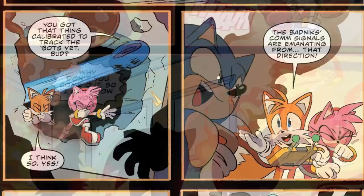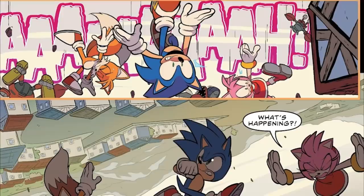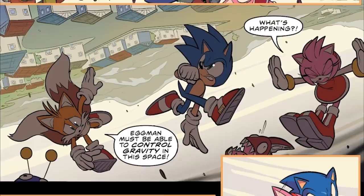Sonic, Tails, and Amy bust out through the wall and get back onto the street. It looks like Tails has figured out the source of all the Badnik signals, so they begin to head on out. But unfortunately, also something from the games, if you're familiar with Crazy Gadget or the Death Egg Zone from Sonic and Knuckles, the gravity flips on them as the ground is now in the sky.